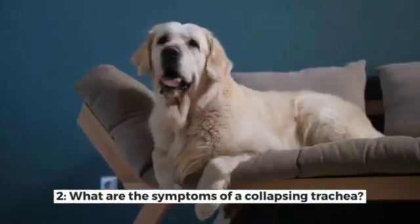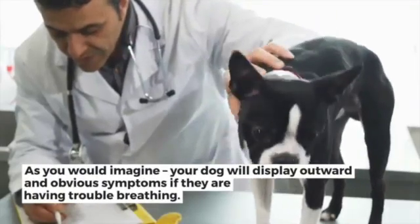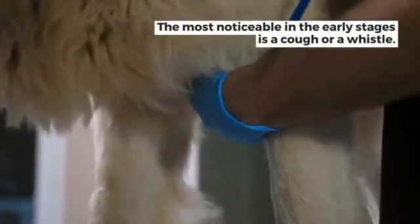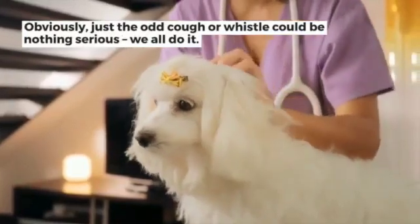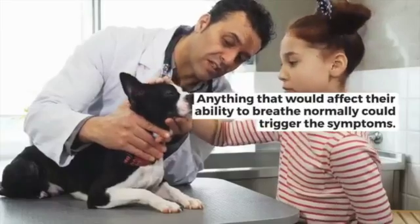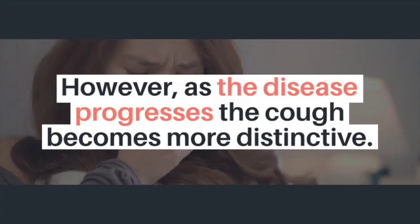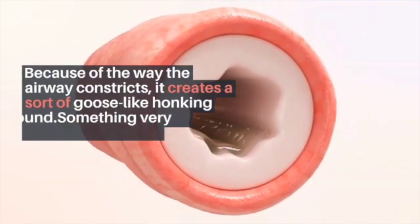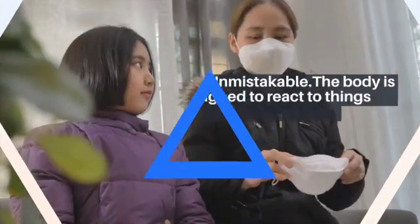What are the symptoms of a collapsing trachea? As you would imagine, your dog will display outward and obvious symptoms if they are having trouble breathing. The most noticeable in the early stages is a cough or a whistle. Obviously, just the odd cough or whistle could be nothing serious, we all do it. Anything that would affect their ability to breathe normally could trigger the symptoms. However, as the disease progresses, the cough becomes more distinctive. Because of the way the airway constricts, it creates a sort of goose-like honking sound. Something very different from a normal cough.